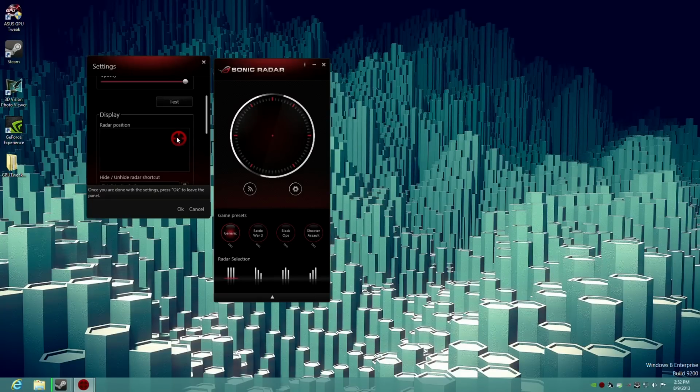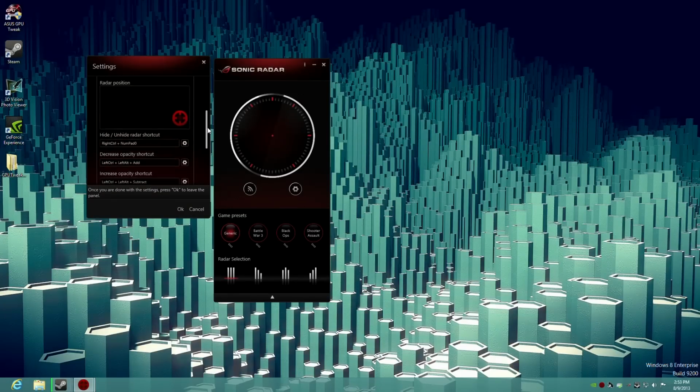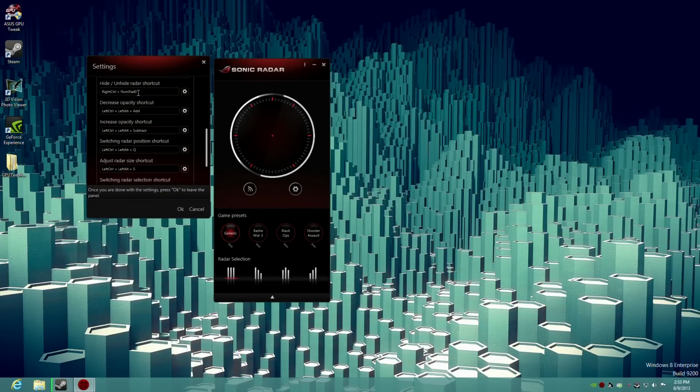Now we have the ability to adjust the radar position anywhere we'd like on our screen, so that if you don't want it to obstruct something within your primary interface or your HUD for your game, you can go ahead and adjust it. And we'll also show you in game how you can manage things such as the overall opacity of the Sonic Radar overlay, as well as adjusting aspects of the positioning in real time in game. And that's all adjustable, as you can see right here, by a different set of shortcuts, which can be modified by you for quick keyboard commands. So for you guys, when you're in game, you can adjust it to whatever your liking is.